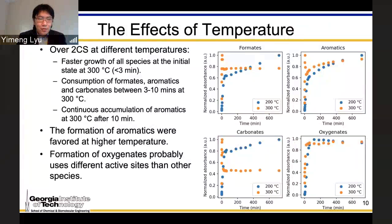From these observations, a few things we can learn are, first, the formation of the aromatics was favored at higher temperature. Second, the formation of oxygenates probably uses different sites than the other species. As we can see, we don't see the consumption phase that is observed for the other surface species. So this different behavior in the evolution of the oxygenates probably indicates that the reaction pathway to the oxygenates is catalyzed by a different site.